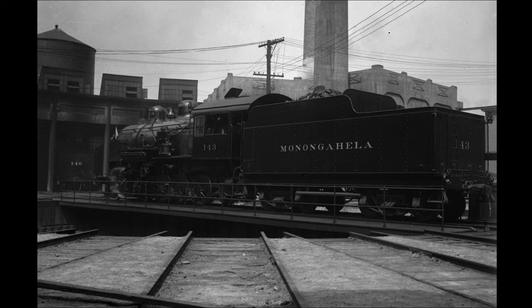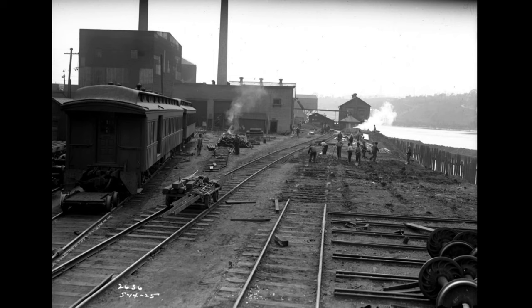Here's one of the real Monongahela locomotives. This is an H5 SA Class 280, built by Alco's Pittsburgh plant in 1917. Here's a close-up view of the erecting shop, off to the side of the roundhouse next to the river. The erecting shop was where the railroad built, or repaired, locomotives, rail cars, or any other heavy equipment they needed.